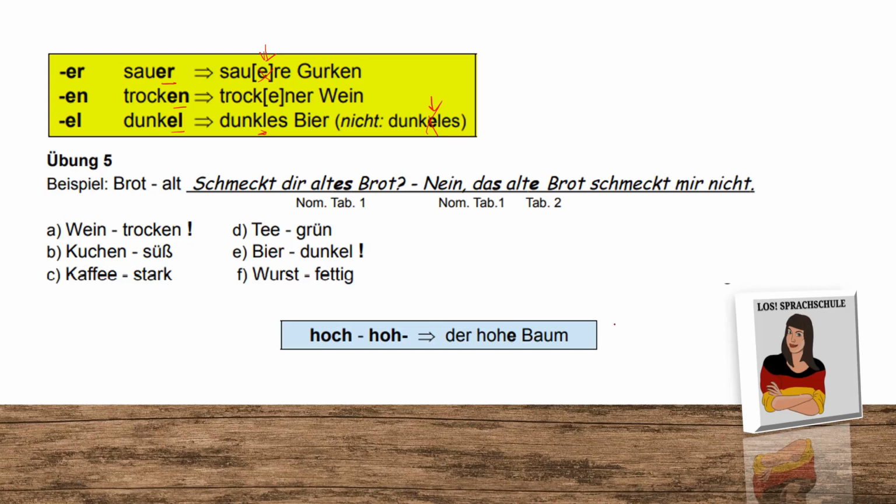Another one, which you have to remember by heart also, the adjective for tall, hoch. We do not say hohe Baum with the C, but we have to say ho. So, der hohe Baum. Let's do the exercise. Brot, the bread, immediately. Daddy das Brot.